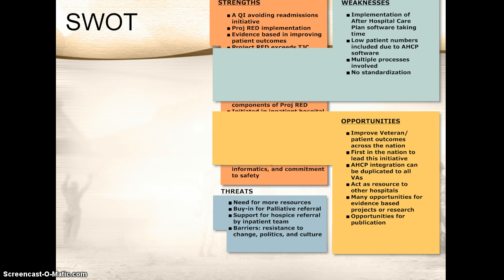What are the threats? We need more resources, just like other hospital organizations. We need more buy-in from different stakeholders, especially referrals to palliative and hospice care. There are barriers. There are staff who are really resistant to change because of politics and culture.